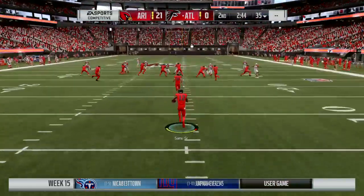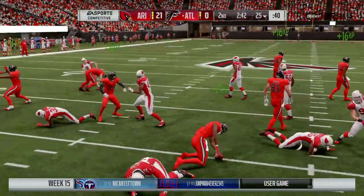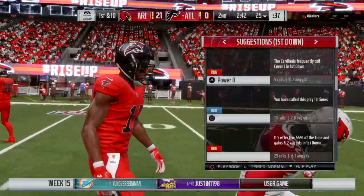That's fielded in the end zone. And here now come the Falcons.